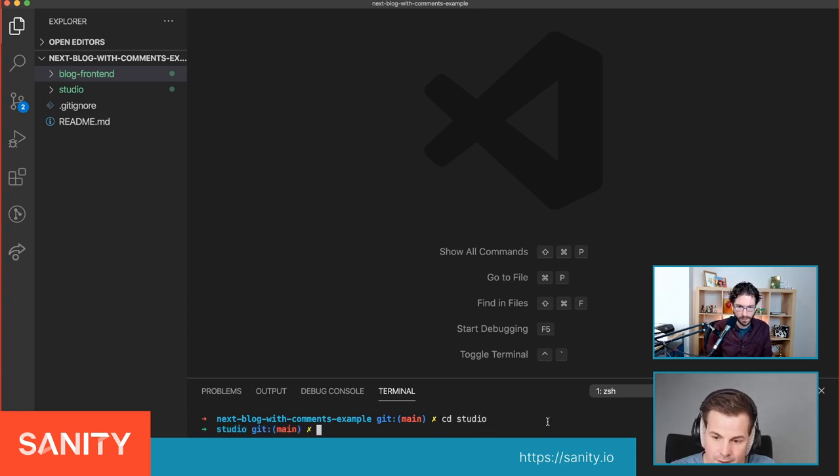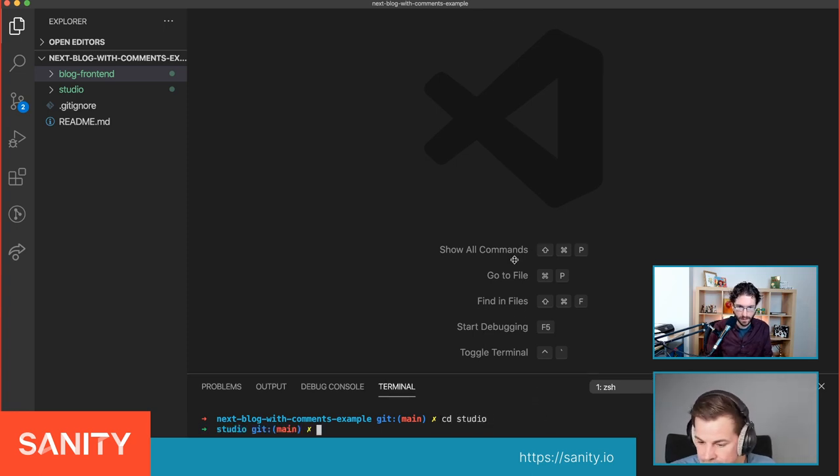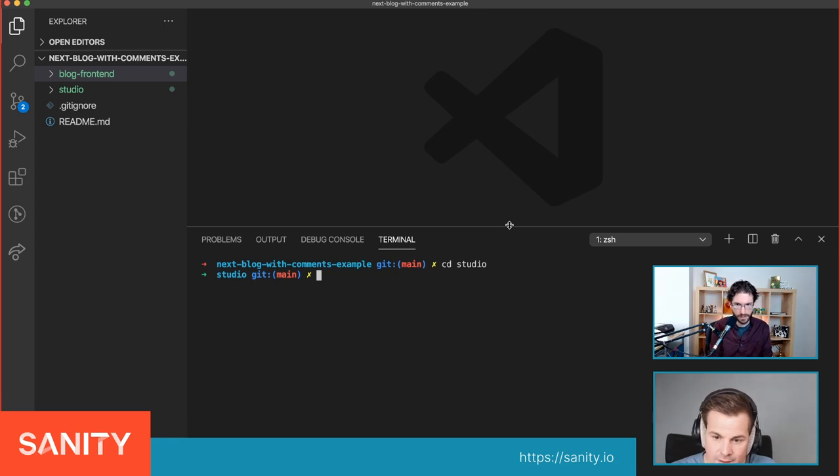So you can actually go back to VS Code and cd into the terminal of the studio folder. Sure thing. And if you have the Sanity CLI installed, you can now actually run the command sanity init.